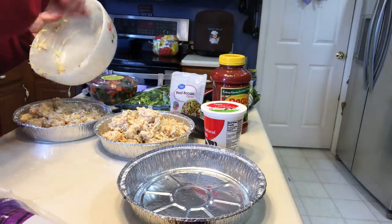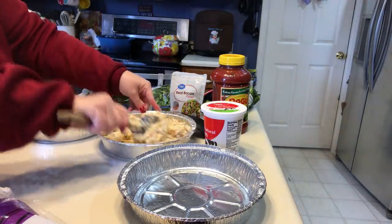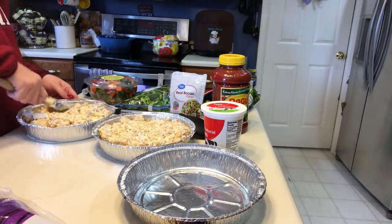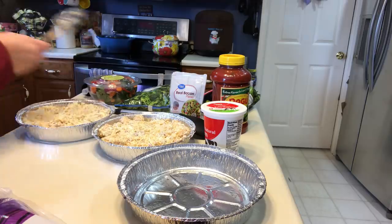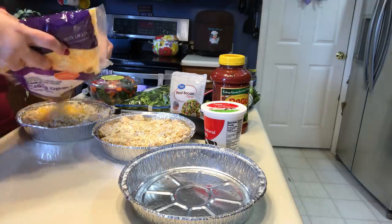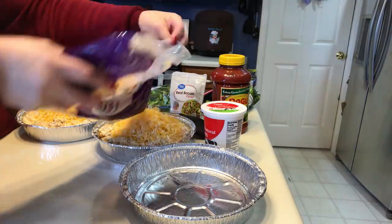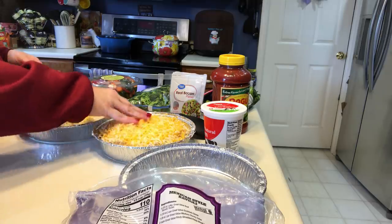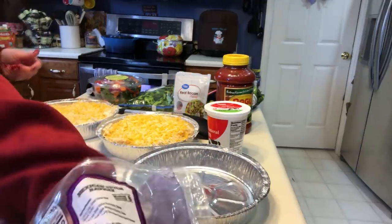And then having the sink full of soapy hot water makes it easy to clean up. Just put that there. Spread this out in my container a little bit. I'm gonna top them with cheese. And then they're done. Ooh, extra cheese. I know my son won't mind that. So we might need a little bit more.